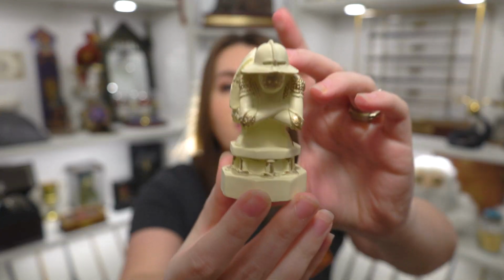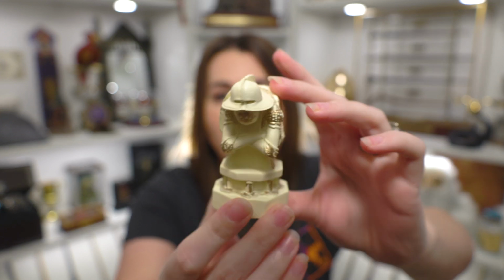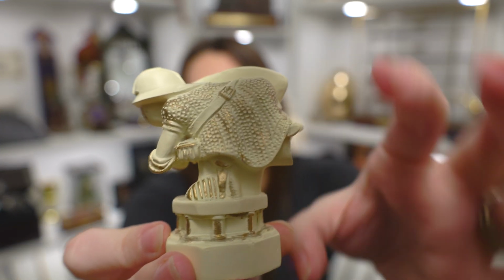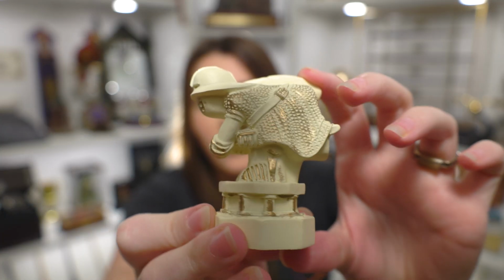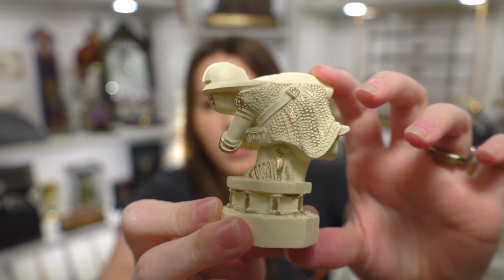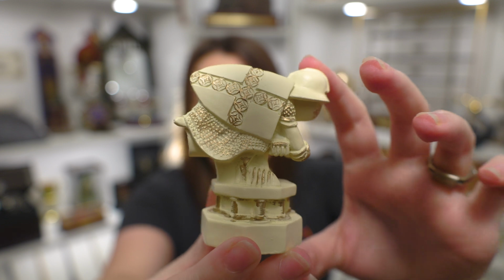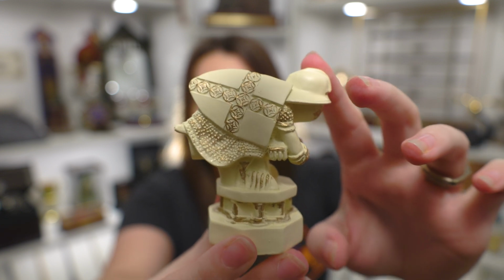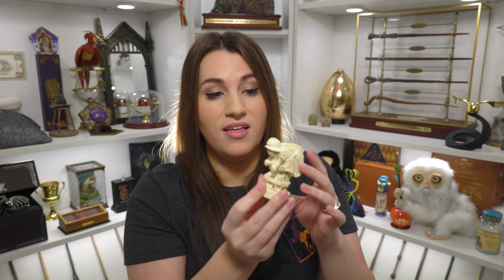You can tell it's maybe just resin, but it's got this white creamish color to it. And you can see on this side the armor that he's wearing with that little bit of bronze color. And then on this side, you can see his shield, and it also has that bronze color on it. Now, I actually really like this piece.